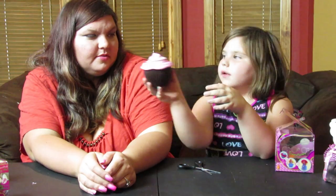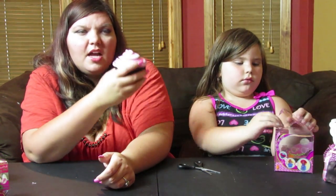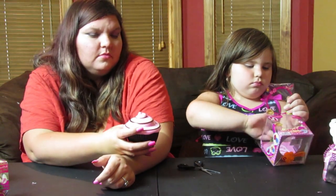Here, you put this on your side. Here's the cupcake out of the box. It's small. It's like chocolate. Some of these look good enough to eat.